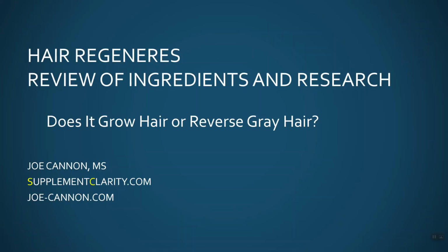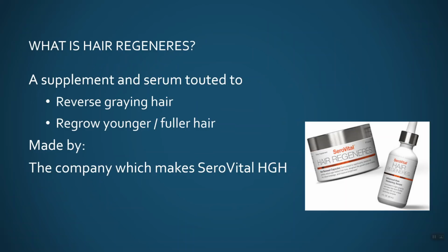So in this Hair Regeneres review, I want to take a look at the ingredients in the product and the research on the product and/or its ingredients, and see specifically what's the evidence that it might regrow hair and/or reverse gray hair. So again, this is an anti-gray and pro hair growth supplement, made by the same company that makes SeroVital.